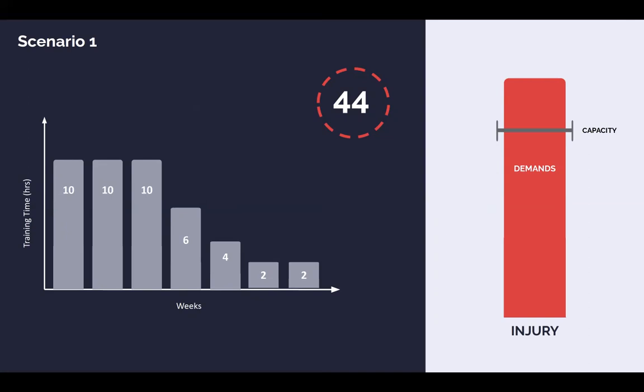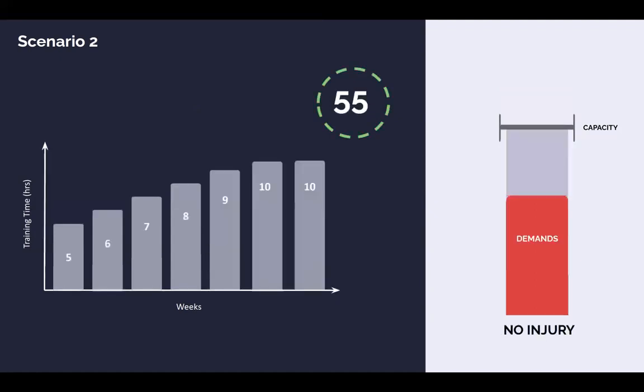Same thing happens in week 4. Elbow's still sore. We drop it down to 4 hours, then down to 2, and then we stay at 2 just so we're still doing something, but we're pretty frustrated by this point that we can't keep playing tennis. In this period, if you look at the right, the demands have essentially exceeded the capacity of the tissue at that time. So that's where our injury took place. As a result of these first 7 weeks back out of lockdown, we managed 44 hours of tennis.